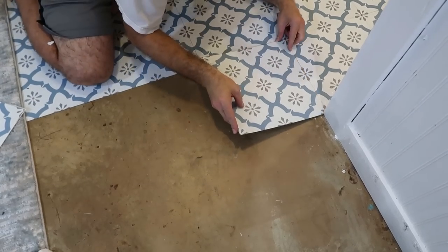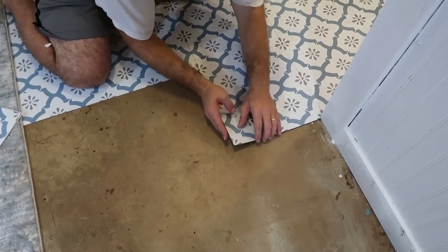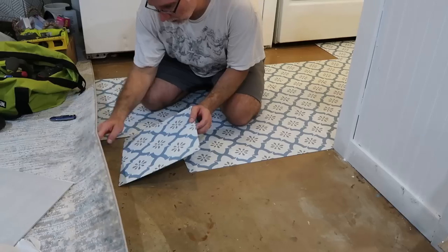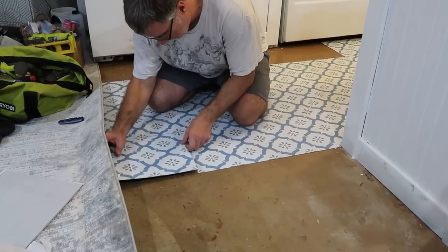Okay, Marion is going to finish laying the kitchen floor, and then we did have enough of these tiles left over to do the landing at the bottom of the stairs. It looks really pretty. It brightens it up so much, made such a difference.